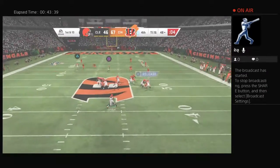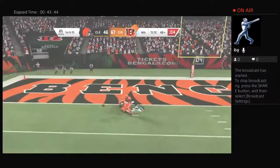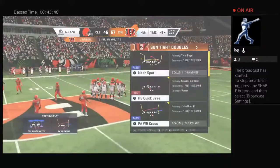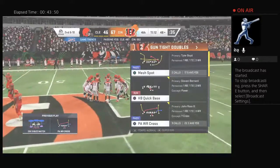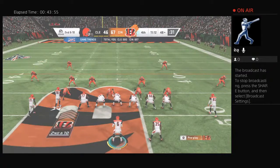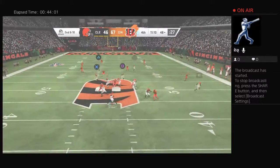Off the play fake, he'll look to throw. He's going to air it out deep for Green. And he bats it away, and it falls down incomplete. Green once again the intended receiver. That'll bring up second down. After the incomplete pass, here now is 2nd and 10.